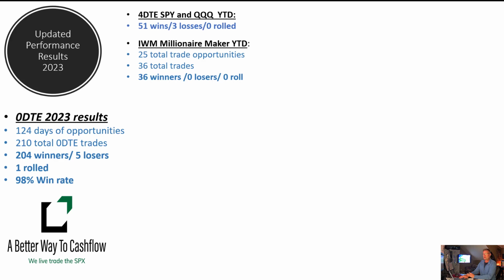This year, we started to trade it much more dynamically, with the goal of boosting the returns by 15 to 30%, and we're right there. We booked very, very close to a 2% return just last week on our IWM Millionaire Maker trade. So that trade, it is a millionaire maker. It is a fantastic trade. The results have been phenomenal.